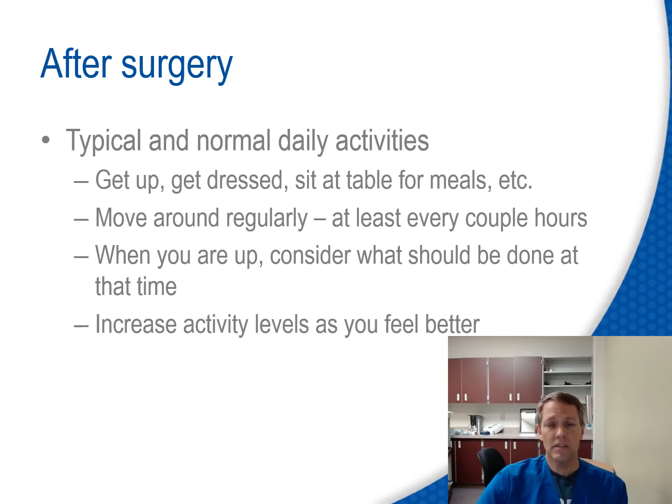Your activities of daily living, your mobility, every opportunity of doing something is a chance to get better at it, and to let that hip or that knee know that these are typical things that you expect it to do. Okay? When you're up, consider what else you may need to do. Do you need water? Do you need to go to the bathroom? Be efficient about what you do. We'd like you to get up, but just think about what you might need to do while you're up.